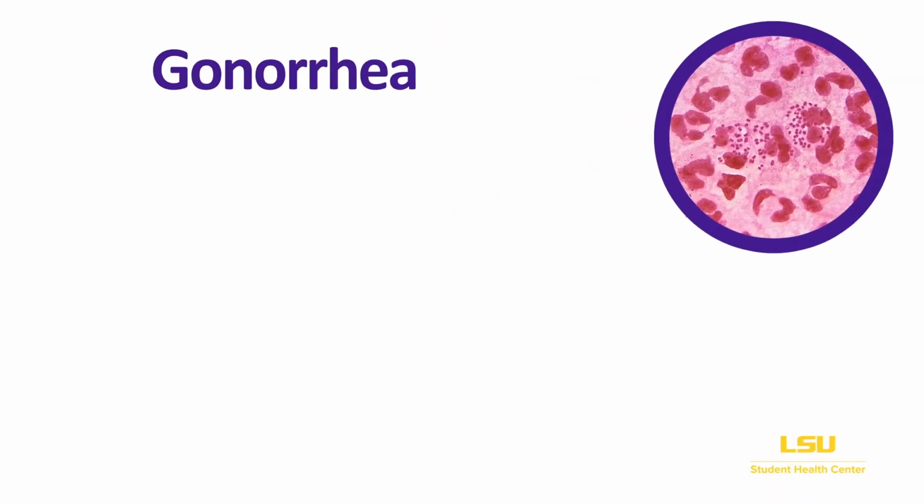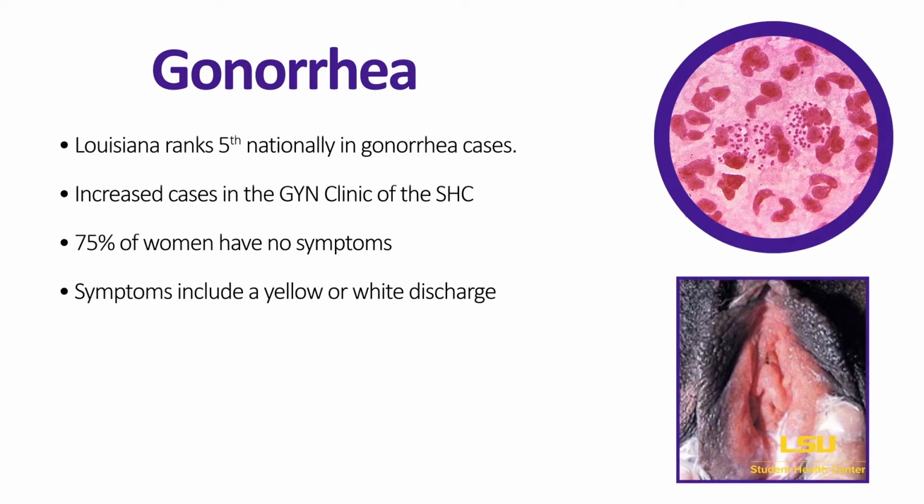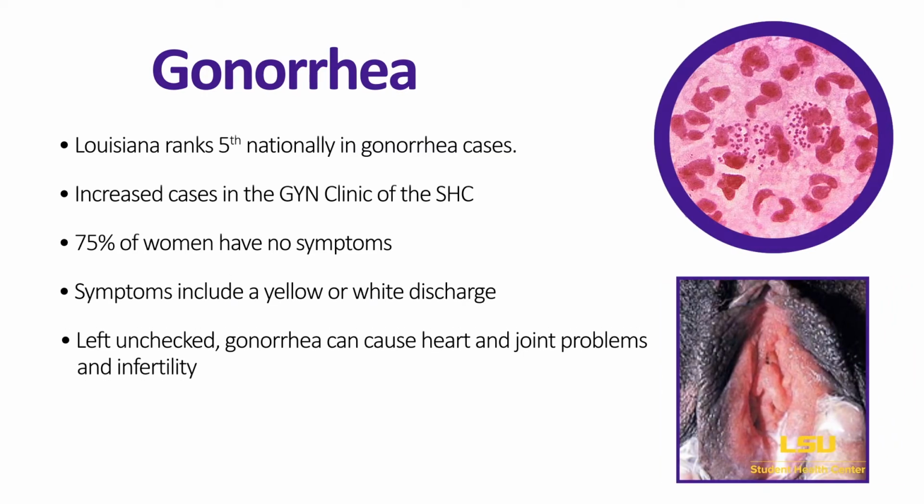Gonorrhea is definitely on the rise. Louisiana is ranked number 5 in the nation. Unfortunately, we have seen a lot more of this bacterial infection in the GYN clinic recently. 75% of women have no symptoms. If you do have symptoms, it is usually a yellow or white discharge. Left unchecked, it can also cause heart and joint problems and infertility. Treatment for gonorrhea is an antibiotic.